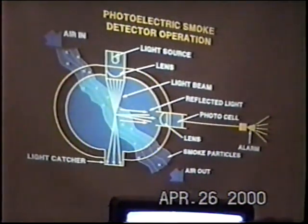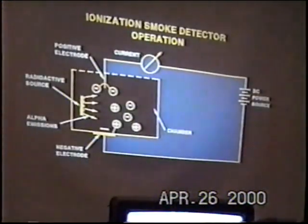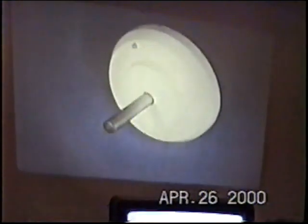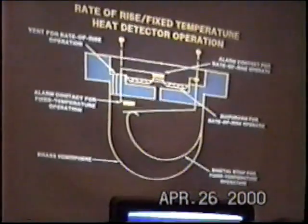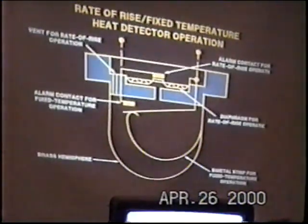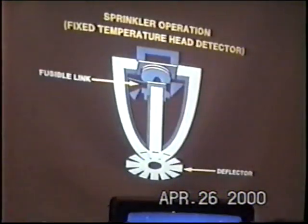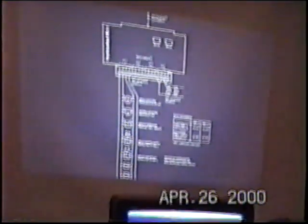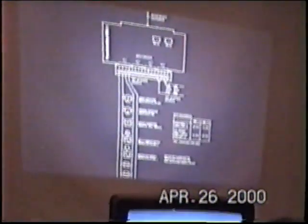So that's photo, here's an ionization, and I won't go through all the electronics of how these things work, but it's just there to just show you there's different types of smoke detectors. You have heat detectors, which is basically a thermal link inside a head. Material expands, makes a contact with the switch. And then there's a sprinkler, which all of us are familiar with.